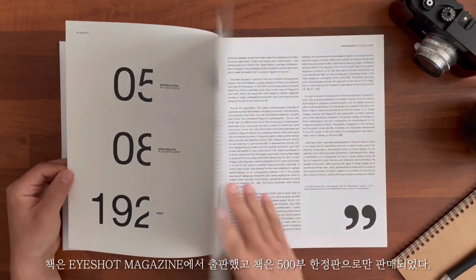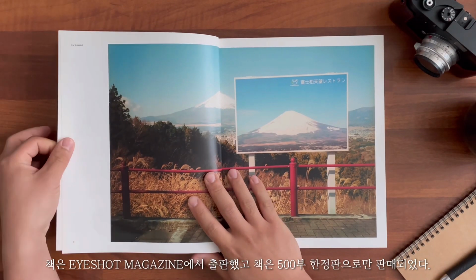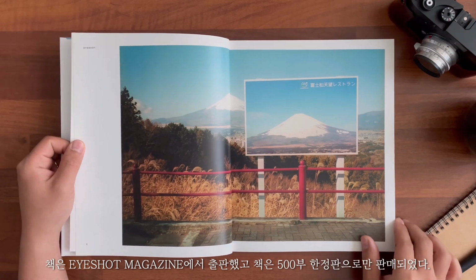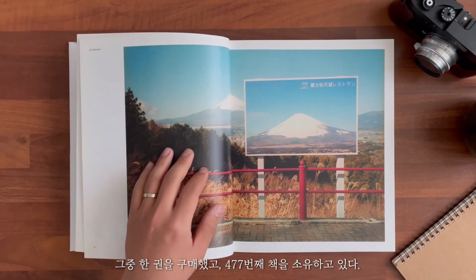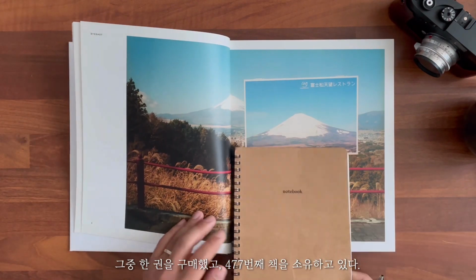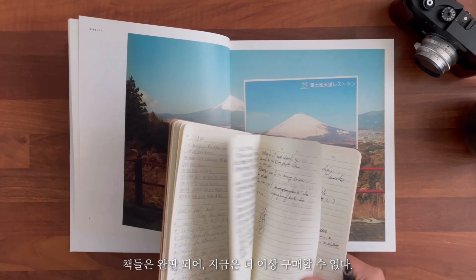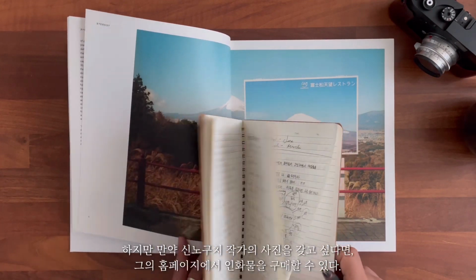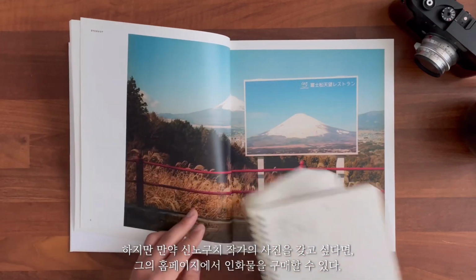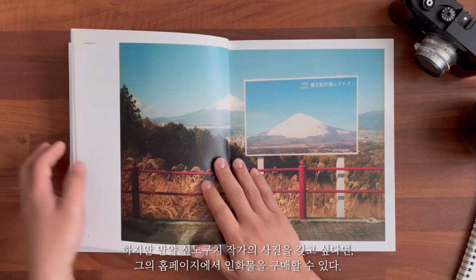The book is published by EYESHOT magazine from Italy, and the books were printed as a limited edition of 500 copies only. And I ended up getting one, copy 477, I believe. And they're all sold out and no longer available. But if you're interested in owning a piece of his photograph, his prints are available on his website.